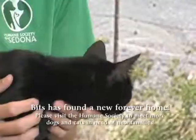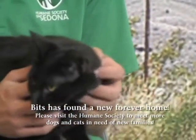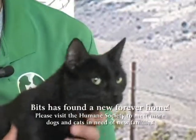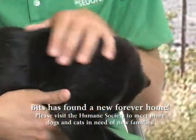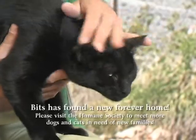This is Bits. She's a 2-year-old domestic shorthair female. She's very affectionate. She can be a little bit shy and unsure, but once she warms up to you, she's right there with you and interested in what you're doing. She's got a playful side too, because she is so young, so she'd be great in any type of home. Once again, this is Bits. She's a 2-year-old domestic shorthair female.